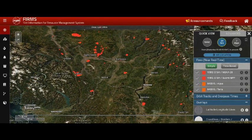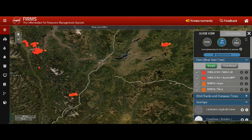Then when we look to the southern interior, I'm noticing a cluster that's northeast of Merritt, and another one that's popped up on the west side of the Coquihalla, about halfway between Merritt and Hope. That's one to watch for. That's a very important transportation corridor.